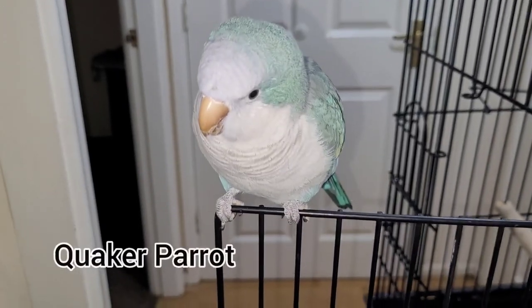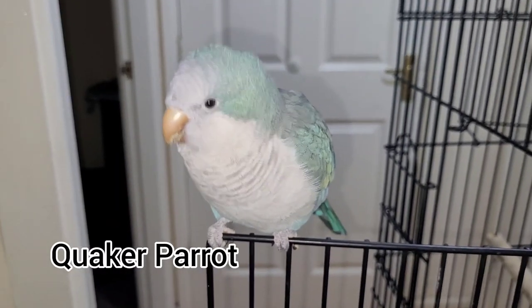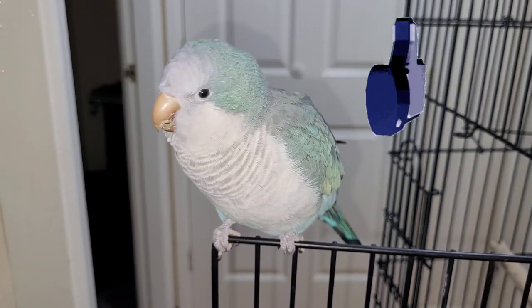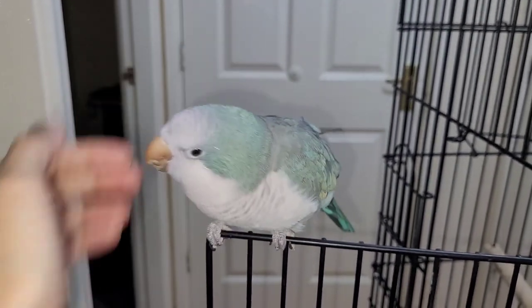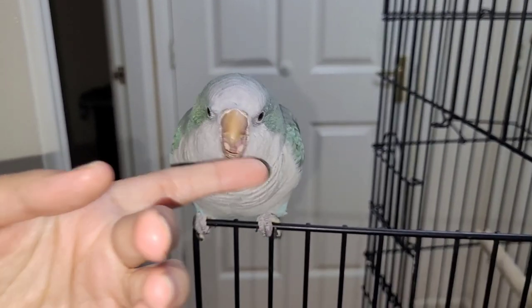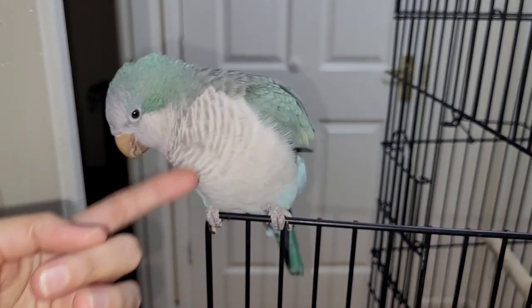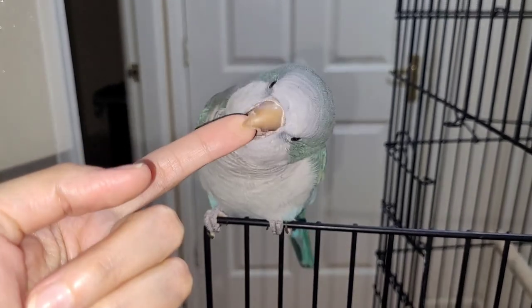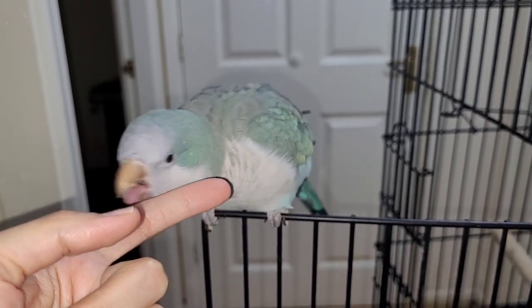Now let's take a closer look at the Quaker parrot. This bird is a popular choice for many bird owners because of its charming personality and playful behavior. They enjoy interacting with their owners and are known for their ability to bond closely with their human companions. They are also easy to train and can learn a variety of tricks.